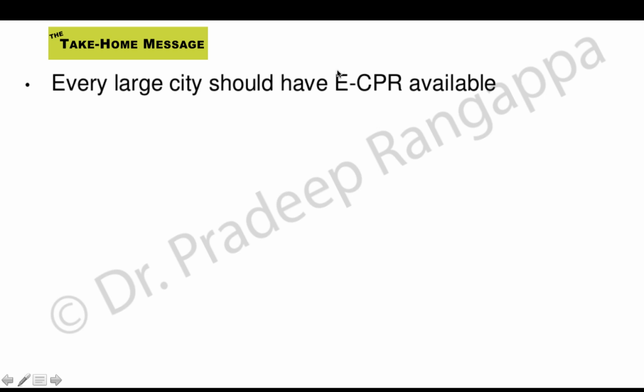In our city, Bangalore, we have Narayana Hrudayalaya, which does a good number of ECMOs, so I think they should focus more on publishing their data. And if you are running an ECPR program, it is imperative that you have CPR transport, which means an AutoPulse or automated CPR, so that uninterrupted CPR happens from the site of the cardiac arrest until ECMO is initiated.